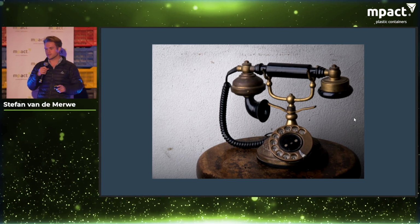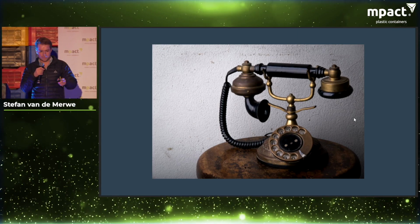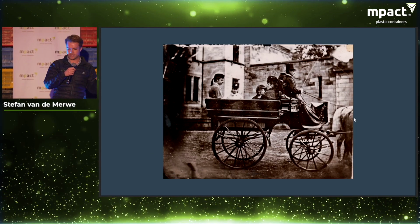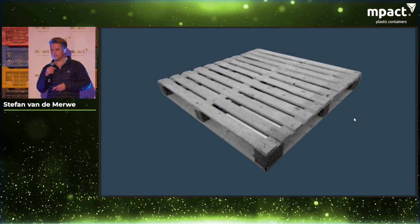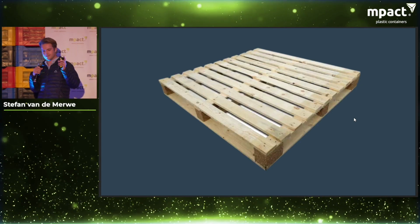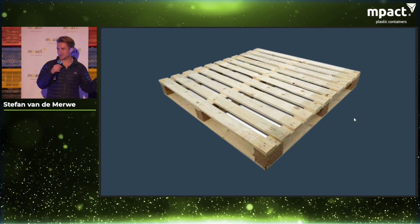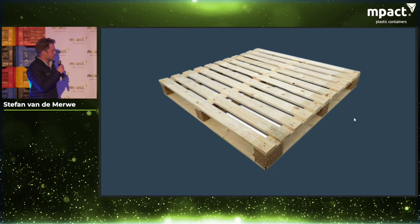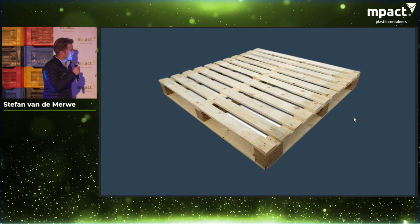The technology that we use on a day-to-day basis tends to get better every couple of years. Think about your cell phone, right? Even the car that you drive has changed a lot over the years. This is a photo of the leading pallet in the market around the 1940s. And this is the leading pallet in the market today. I'm sure you see where I'm going with this. The technology that we use today hasn't really changed a lot in terms of pallets.